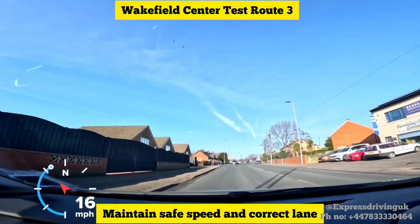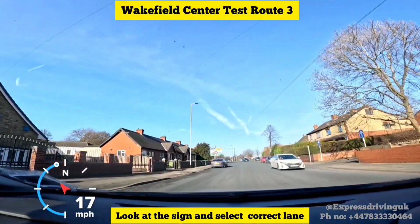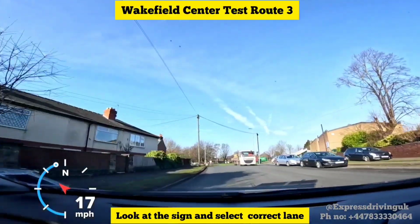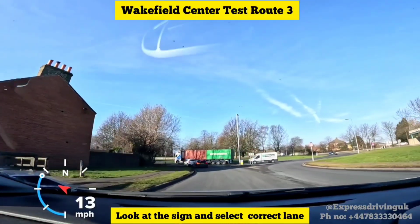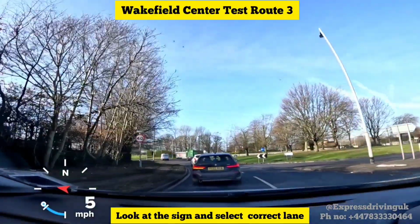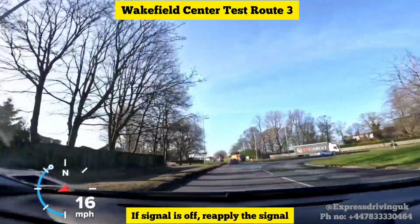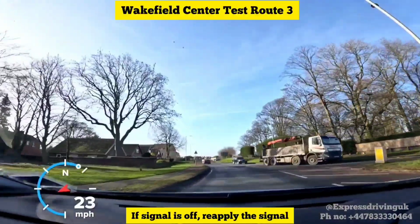In a short distance is another roundabout, and the examiner will be asking you to follow Dewsbury at the exit. Good mirrors and signal again. Good assessing to the right hand side. And your signal came off and you reapplied your signal, so that was very good. It's your responsibility when the signal cancels to reapply it, so that people know your intention is there.